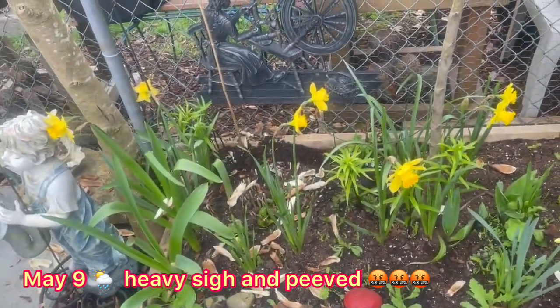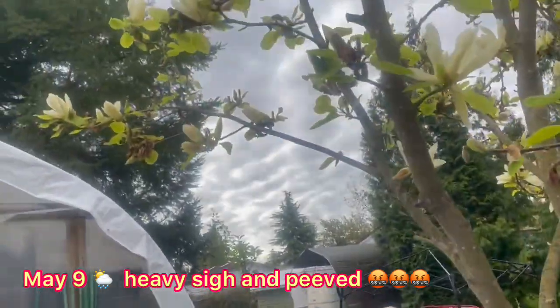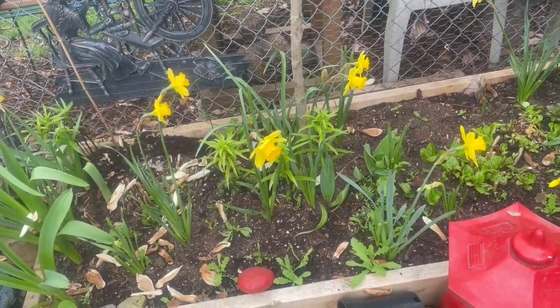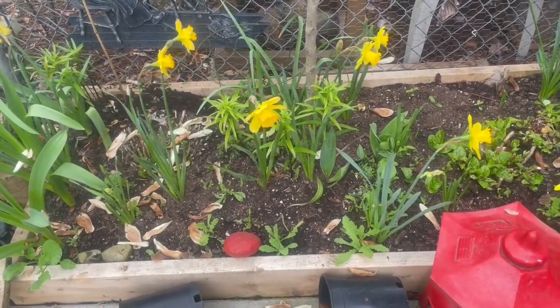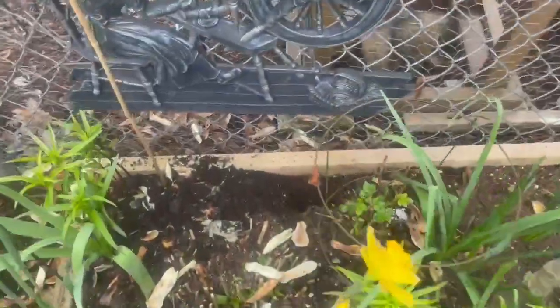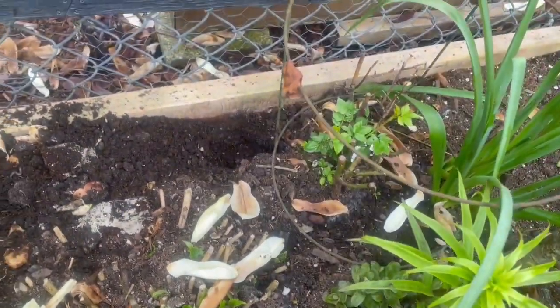Heavy sigh. It is May the 9th. It's overcast. About 12, 13 degrees so far. I think it's 9 o'clock in the morning. So I thought I'd come out and check on my ground. I don't know what to do anymore.